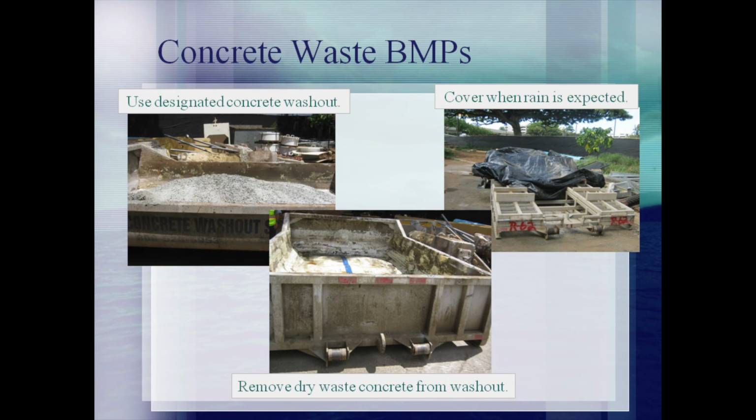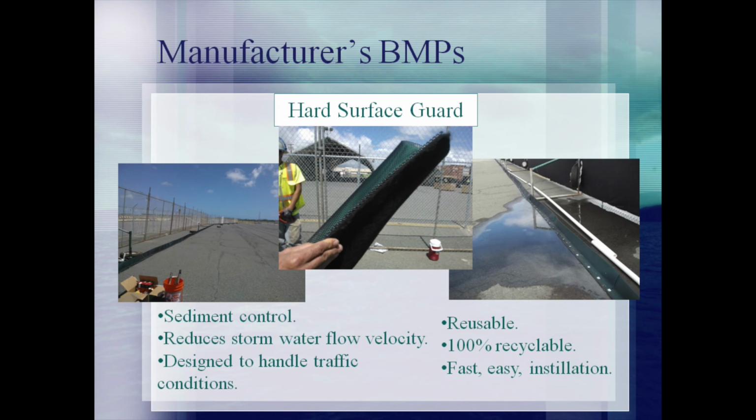There are many new types of BMPs that have been developed by manufacturers. The one pictured here is called a hard surface guard and may be nailed into the pavement to keep potential pollutants on site. It is effective at filtering sediment and oil from the discharge water and can be reused on various jobs.